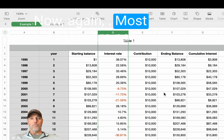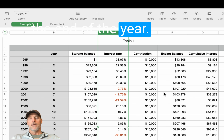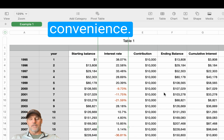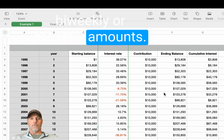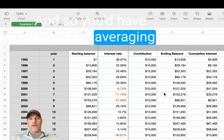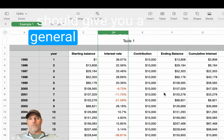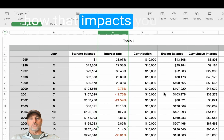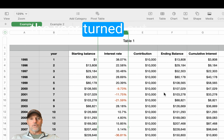Now, again, most people are not contributing $10,000 in a lump sum at the end of the year. This is how this is set up just for convenience. Most people are putting in weekly, biweekly, or monthly amounts. And so you'd have dollar cost averaging on those percentages a little bit. But this should give you a general overview of how that impacts you, because the ups and downs are averaged for the year and how the year turned out.